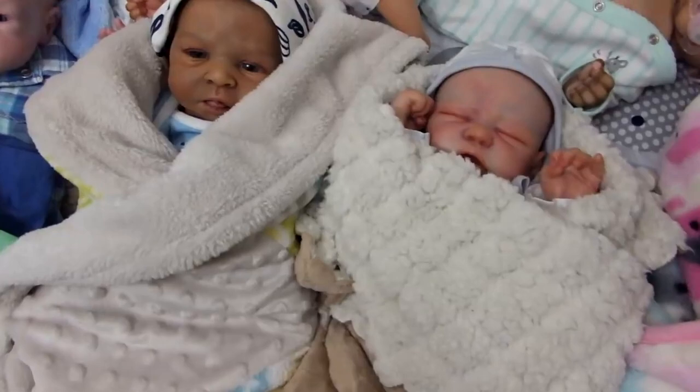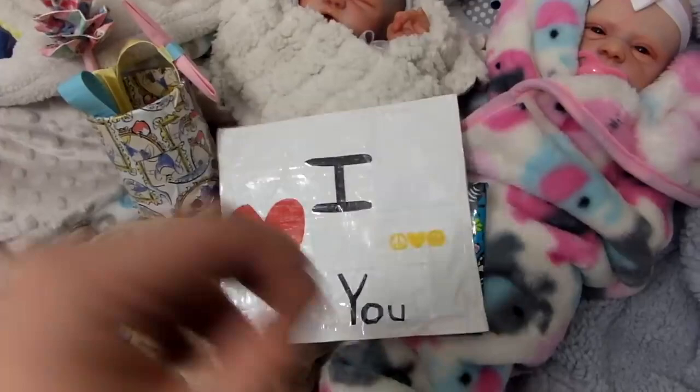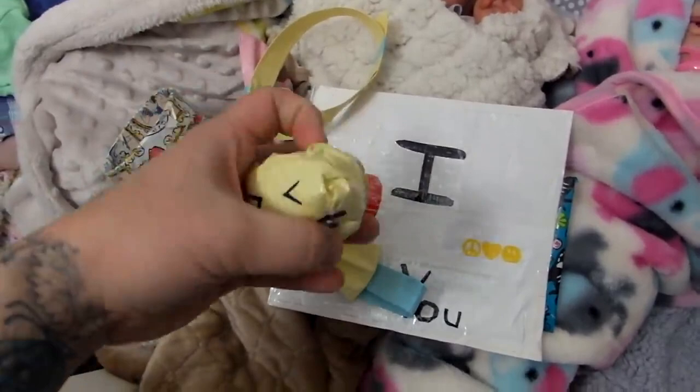And I just wanted to show you guys what Tambri made me for Mother's Day. She made me two wallets, but I'm using one right now, out of duct tape. She made Jackie and me this Be Happy I Love You sign. And then a pencil holder, and then a pencil for work. And these little headbands for the babies out of duct tape. And then a little stress relief ball. It's pretty cool. But yeah, that was what she gave us.